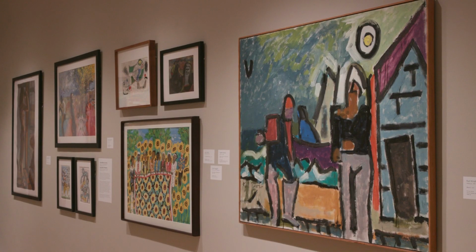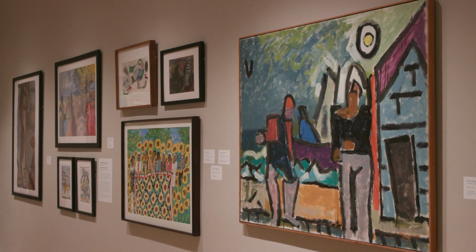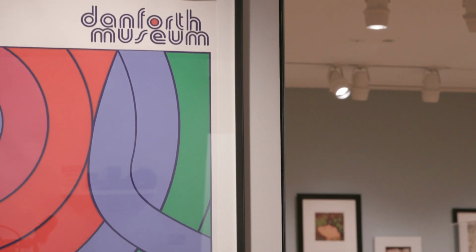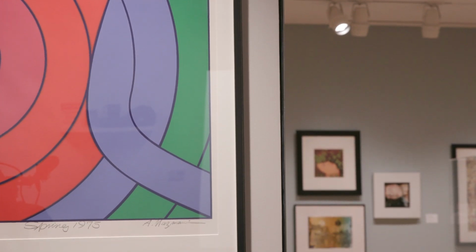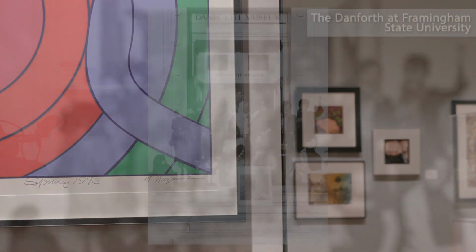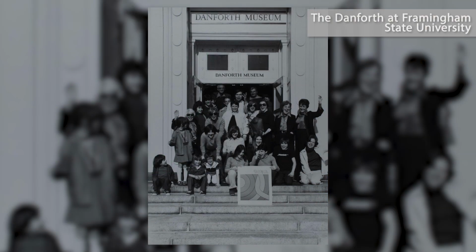Jessica says this year's exhibit is a combination of community favorites, recent acquisitions, and what she refers to as new-to-you pieces, which are older objects from the collection that haven't been shown in a long time. Altogether, they represent part of the museum's journey that started in 1975.